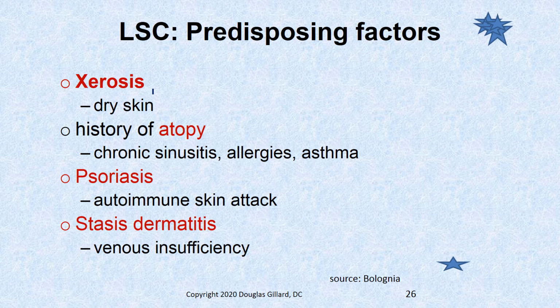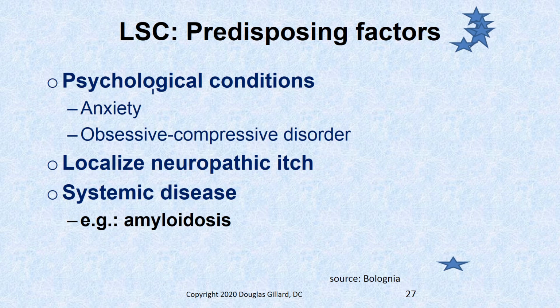History of atopy. Did we talk about atopy? I think I did somewhere with all my educating you guys. Atopy means you're allergic to everything. You have chronic sinusitis. You have allergies to cats, spring fever, hay fever. You got a touch of asthma going on. That's atopy. Those people are atopic. Psoriasis, we said that. Stasis dermatitis from DVT or from venous insufficiency.